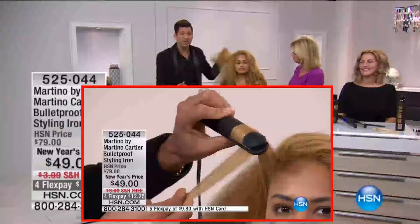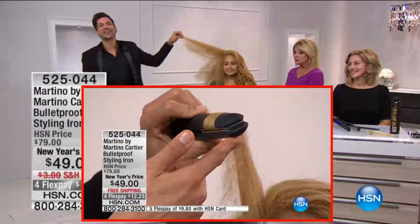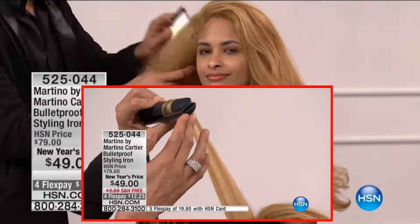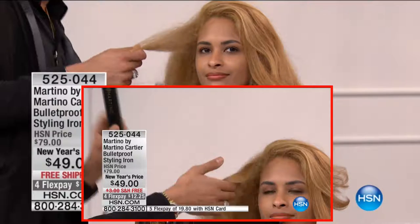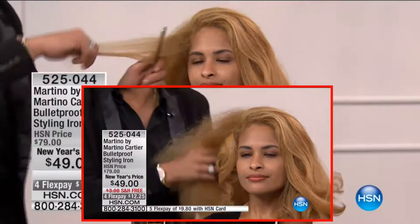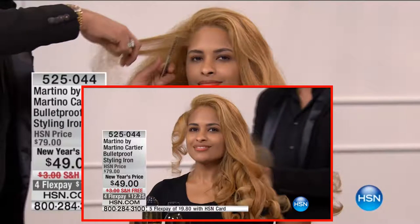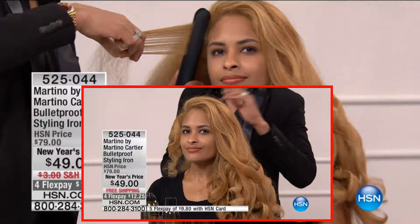Perfect. You can see that hair going in thick and coarse, coming out smooth, and it's not jerking, it's not tugging, it's not creating dents or creases. And with one simple pass, that's unreal. Instantly, it turned that hair from frizz to fab. Look, I moved it out of the way. There you go. There's that curl. This is what it looked like before, and it was one pass. I'm going to show you again.